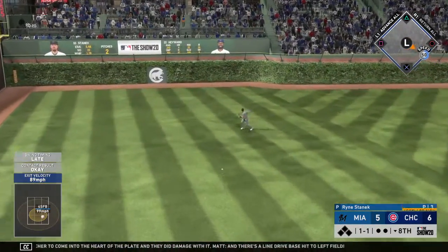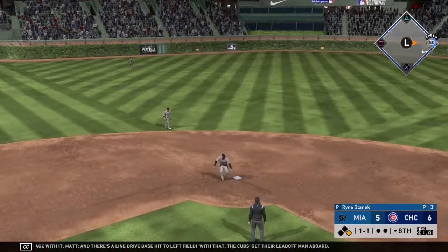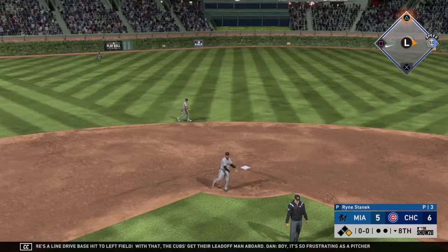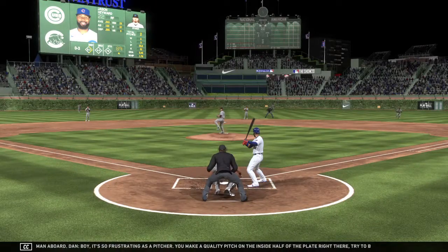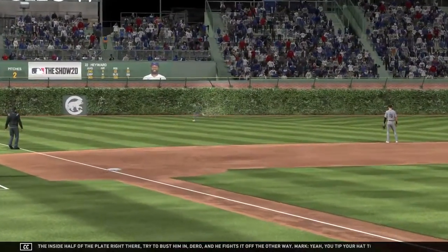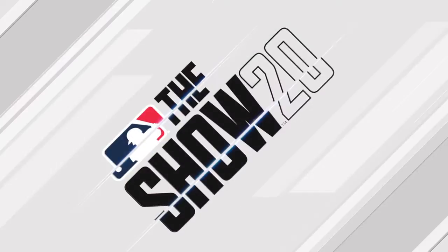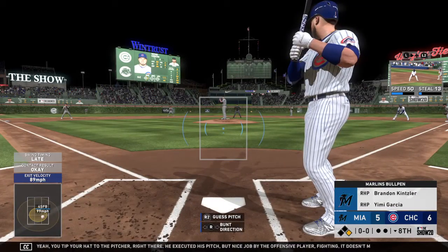There's a line drive base hit to left field. With that, the Cubs get their leadoff man aboard. Boy, it's so frustrating as a pitcher. You make a quality pitch on the inside half of the plate right there. Try to bust him in, and he fights it off the other way. Yeah, you tip your hat to the pitcher right there. He executed his pitch, but nice job by the offensive player fighting. It doesn't matter what it looks like. A knock's a knock.